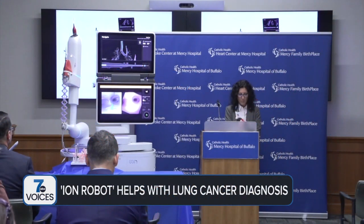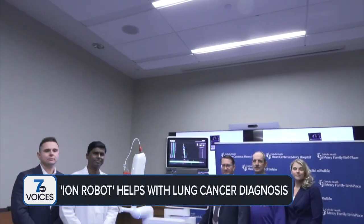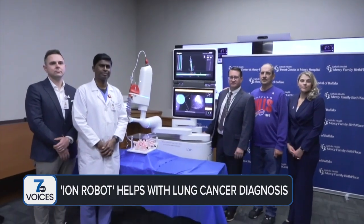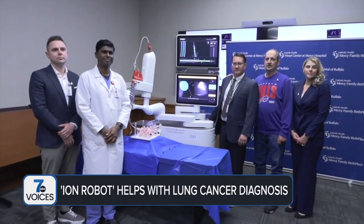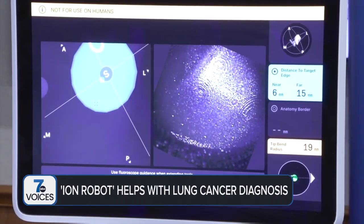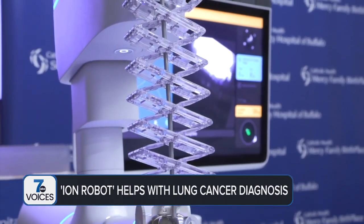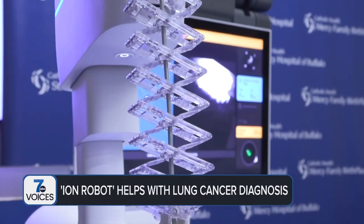Well, just a few days into Lung Cancer Awareness Month, Catholic Health is debuting a new tool to help with diagnosis. The Ion robot can perform a minimally invasive lung biopsy, giving doctors a non-surgical way to better identify lung cancer and to do it faster, giving patients quicker access to the treatment that they may need. Dr. Mark Jajkowski is Director of Thoracic Surgery at Catholic Health, and he's live with us here tonight.